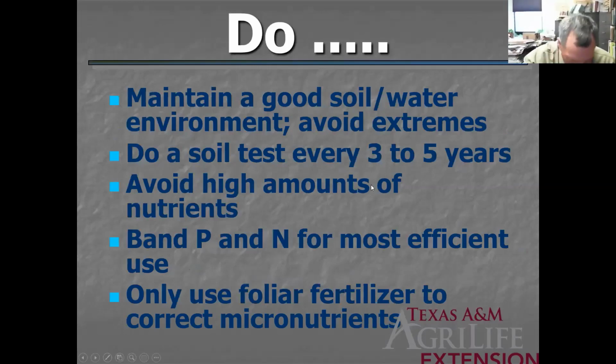So my last picture is this one, and then we'll stop and take questions. You need to maintain a good soil water environment. You can't have too much water. You have to have oxygen, so you want to avoid the really wet, dry situations. A lot of times we have good soil moisture, and then we get critically wet, too wet. That's a nice thing with drip irrigation: you can apply water on almost a daily or every other day basis. And so you keep a very uniform water situation, which is very applicable to good plant growth.